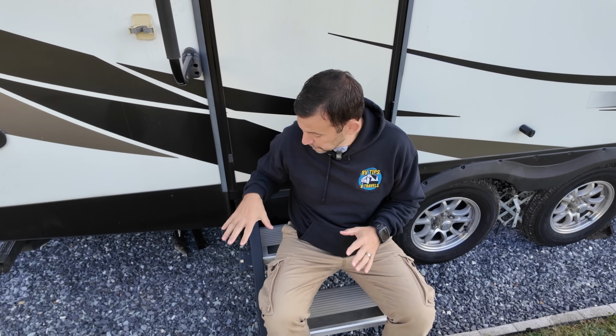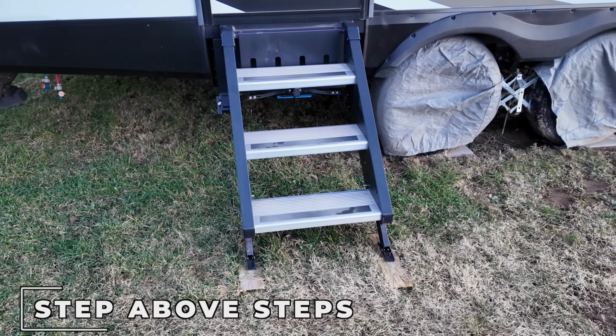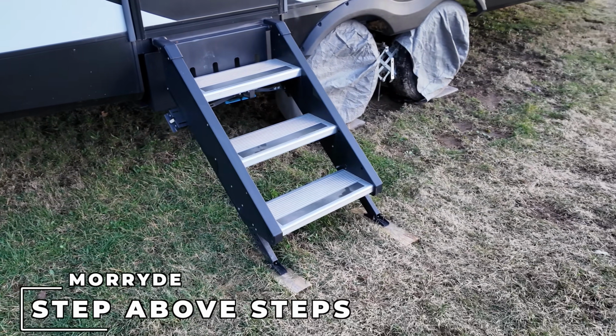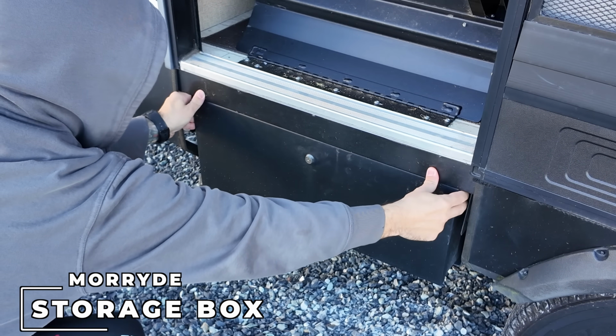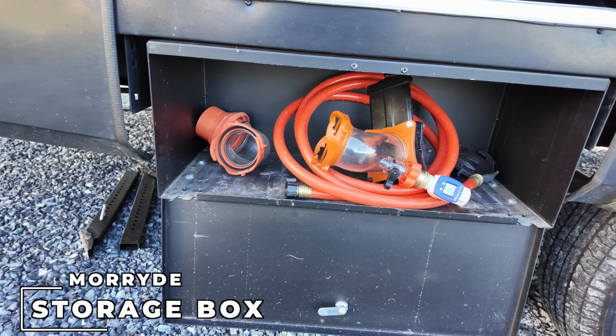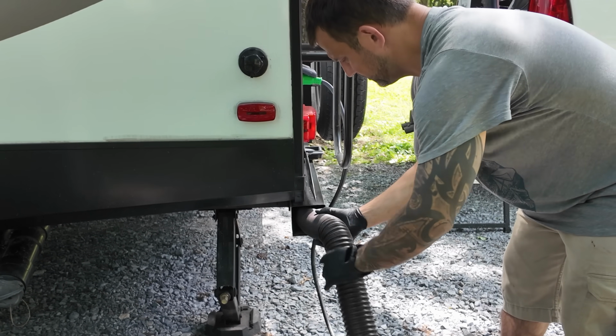Now, I did not like the steps that the RV came with. It just felt like you were walking on a diving board, so we added the MORryde step above steps. I also installed the MORryde storage compartment under the RV where the original steps used to store. I keep all my sewer hose accessories in here away from everything else, and I'm just old school. I use the rear bumper to store my sewer hoses.